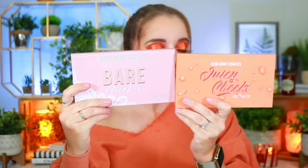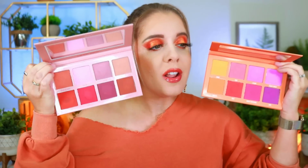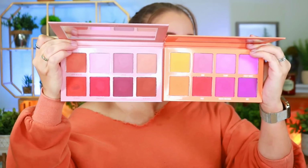So here are the two palettes right here. They do retail for $32 a piece. So you're going to have the more colorful one on the Juicy side, but if you want to go for the more natural, neutral, everyday one, you can definitely go for the Bare Cheeks one. I think those are just so cool. Not only can they be used as an eyeshadow, but they can also be used as cheeks. And if you want to mix it with lip oil to add a little more color to your lips, you can absolutely do so and mix and match your lip oils to customize it and make it your own. These are so beautiful. I'm living for it. This is so cool.